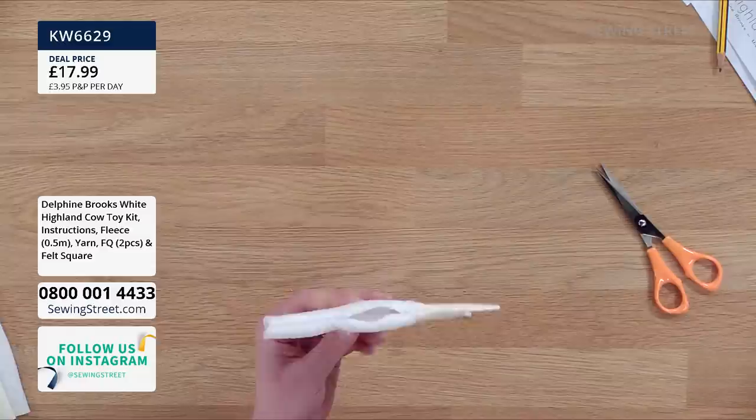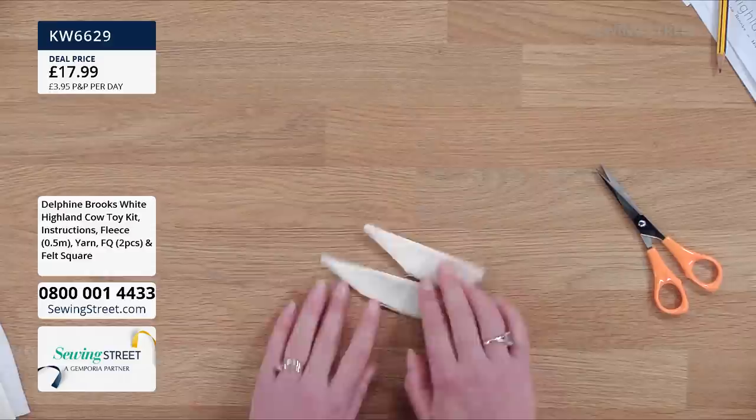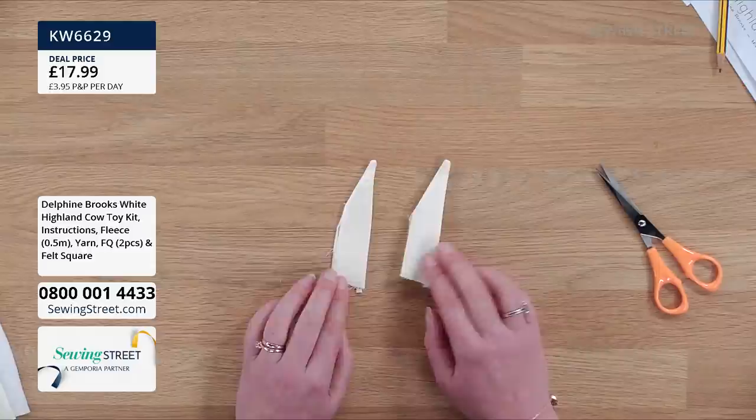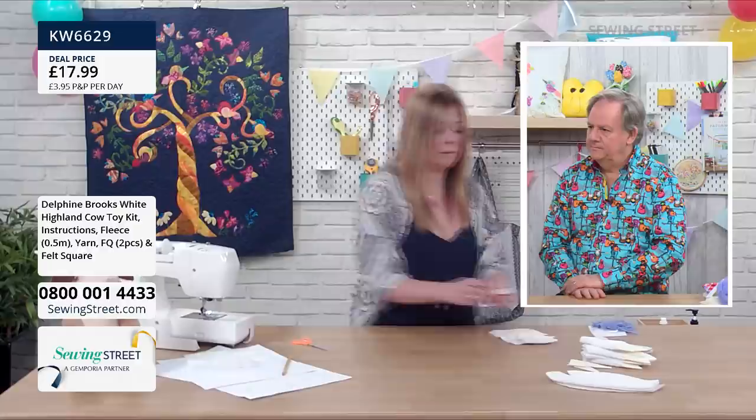It's lovely working with the fleece to hand sew these clothes because you can't see the stitches. So even if you're not the best hand sewer, it will be hidden. The same with the horns. You'll cut the horns out. Very, very simple. Leave the back end open, right sides together, and then put them to the side. Make sure that when you turn them, you give them a really good trim so you get nice pointy horns. And the same with the ears.